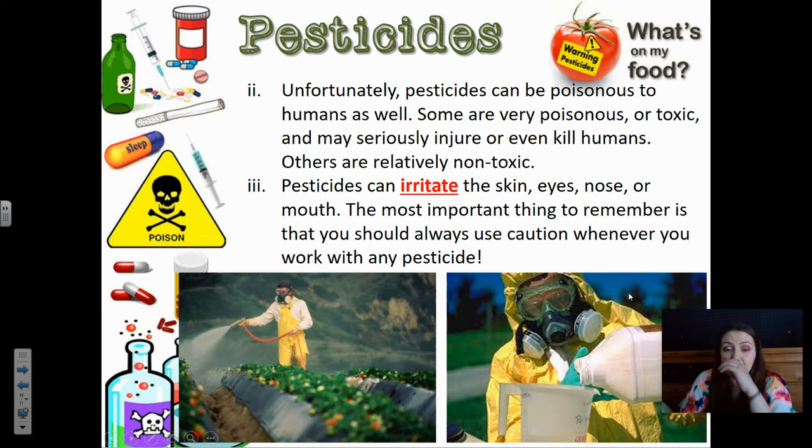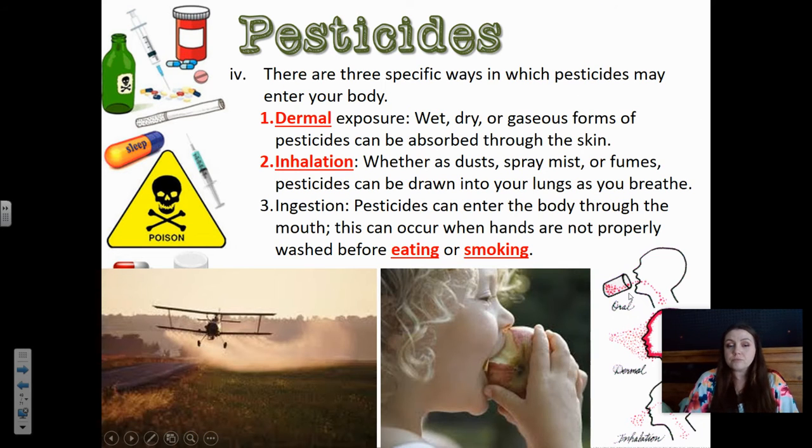The most important thing to remember is that you should always use caution whenever you work with a pesticide. If you do this on your own, like you're trying to get rid of ants or weeds in your yard, you do need to be really careful with these pesticides. It's a poison. You don't want it on you either. If you're eating crops, we put pesticides on basically almost all of our crops, so you need to wash them off. That's why we wash our fruits and vegetables. It's one of the reasons, to wash off the pesticides.